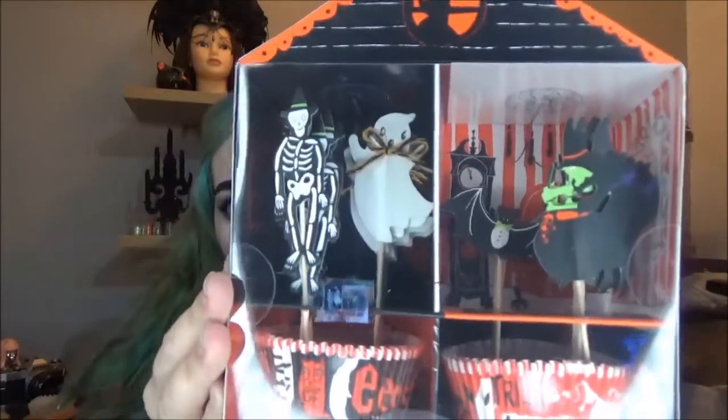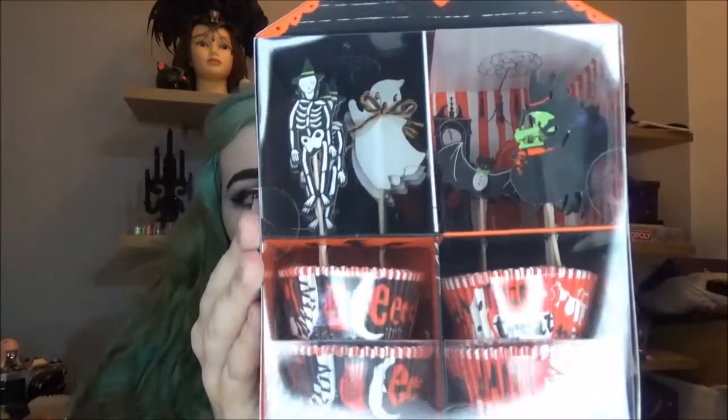Then the next thing I got was, again, more baking stuff. The only time of year I bake is Halloween, and then I bake myself out and then don't do anything for the rest of the year. So I got this set, and it's got 24 cupcake cases and 24 assorted toppers. So you've got black, orange and white cupcake cases there, and then you've got toppers. So you've got a witch stirring a cauldron, a bat, a ghost and a skeleton. And sorry about the glare from the ring light. These are just so cute, and I just love that it came in this little house, and it was $5.99, so it's a little bit more expensive than some of the other cupcake things I've seen, but I just love it as a set.